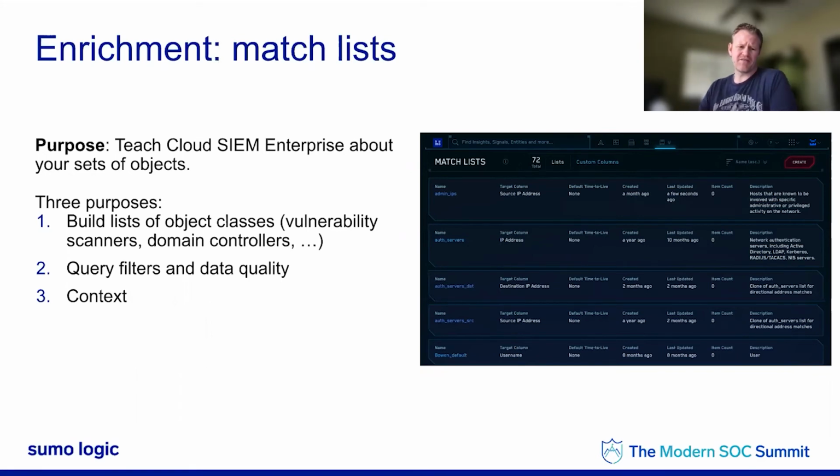The secondary aspect of this is that we get additional context. So we can use the API to query match lists, for example. We can get context on information. And every record that's created in CSE will also contain the match list field on there. So as we're looking at the event data that's been normalized and presented to an analyst, we can very quickly tell whether that record has anything to do with a DNS server, a domain controller, a vulnerability scanner, an external partner, anything like that. So match lists are very multi-purpose, rich, and we use them quite a lot in SpecOps to achieve data quality and hunting accuracy.